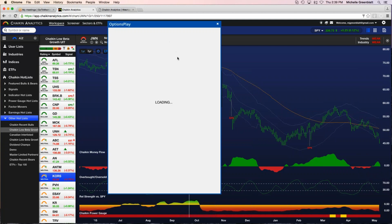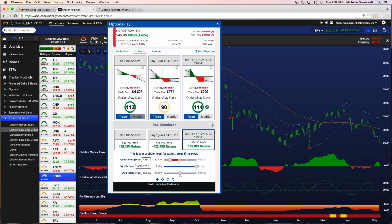I'll just briefly go over Options Play within Chaikin. Again, I really recommend attending our options session, but just briefly, if you click the Options Play module, Options Play is a separate company that we partner with, so all of the ratings that you see here are based on their own proprietary measurements and scores. But that said, generally a score over 100 is a good score, and the one that they place the green check mark in is their somewhat recommended strategy. But you can change all of these things. It's not saying that you have to do any of this, but they're really calculating it based on probability and risk.